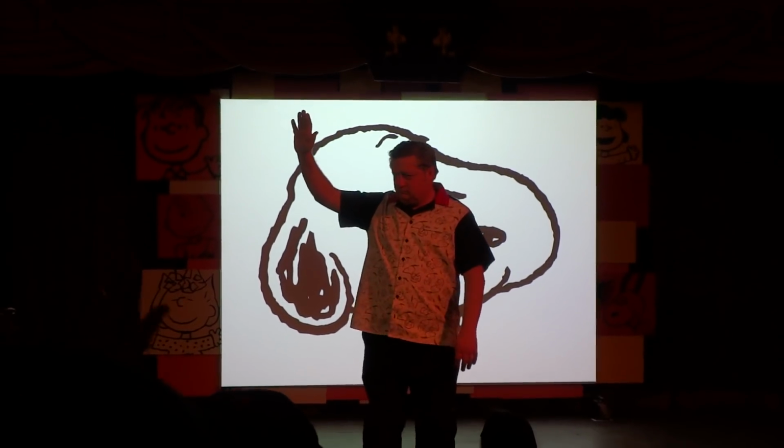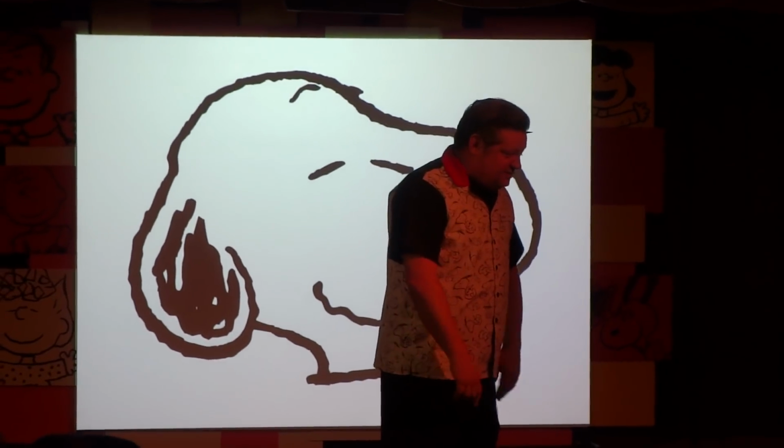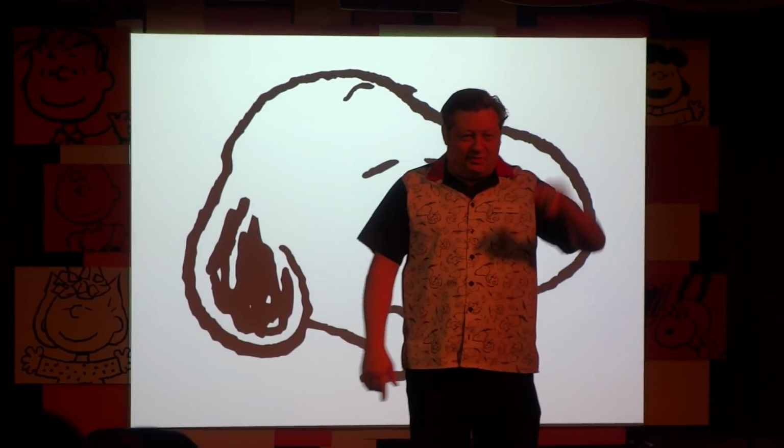Pigpen today. Pigpen's here. It's his first time ever here at Knott's Berry Farm. We're so excited about this. And they got baby pigs over there. He was in the barn right in the middle there.